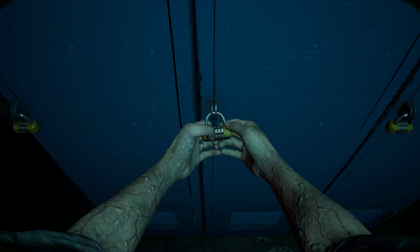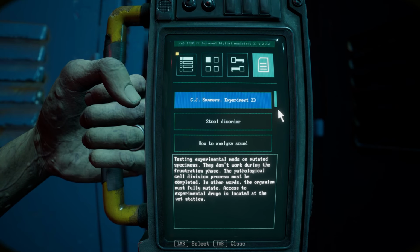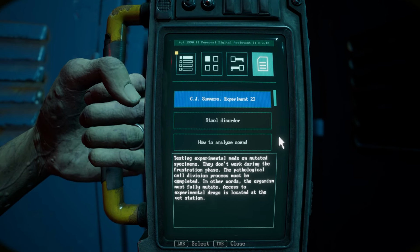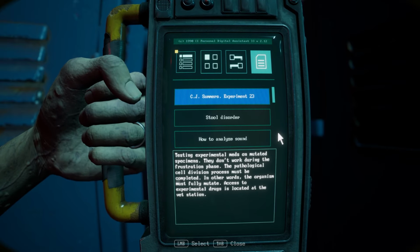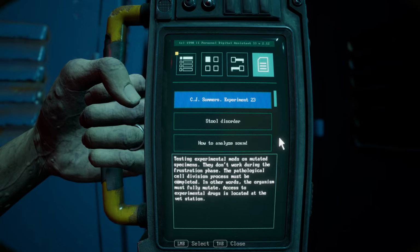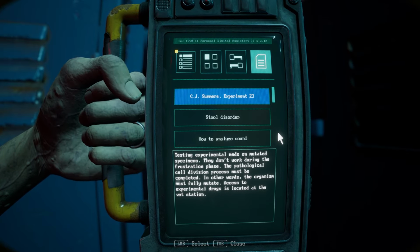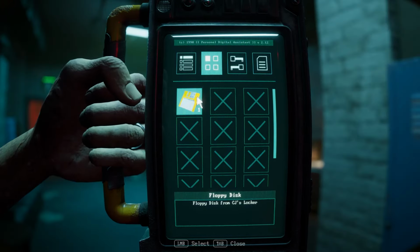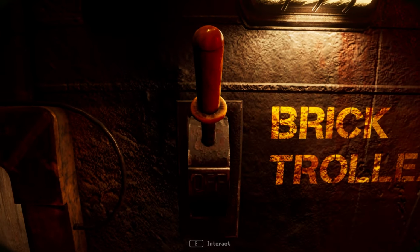Really? Oh, right. 1768. What's in here? All right. CJ, Summers Experiment 23. Testing experimental meds on mutated specimens. They don't work during the frustration phase. The pathological cell division process must be completed. In other words, the organism must fully mutate. Access to experimental drug is located at the vet station. I also got a disc for some reason. Okay, all is good. Let's go check out the penguins.